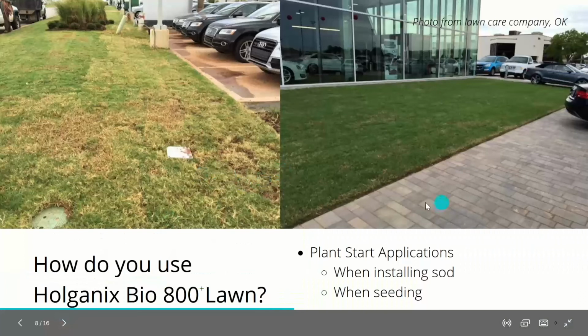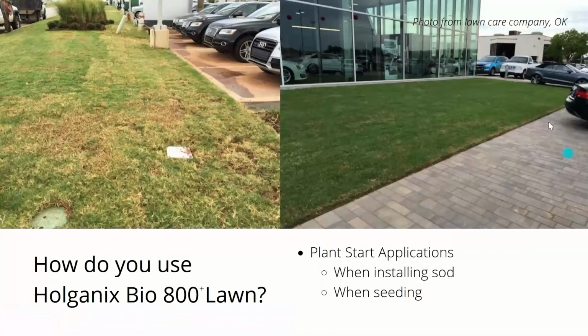All right, how to use Bio 800 Lawn. This example is pretty cool. These photos were actually taken at the same time. This was an Audi car dealership in Oklahoma, in case you didn't recognize the cars. It was all sodded, and a new irrigation system was put in, and they used Bio 800 and Blue Sky as their application.